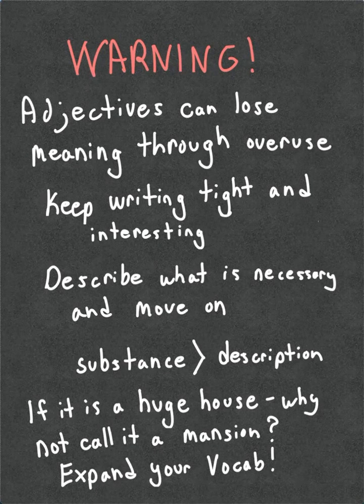And as a side note, this is also a good example of where you need to develop your vocabulary. Because instead of saying a big house or the huge house, why not just say mansion? Always use one word instead of two. And if you're thinking, you know what, in this case, huge house is the perfect way to describe it, great. Go with it and move on. And why don't we move on in the meantime?